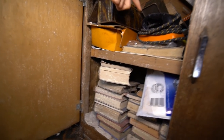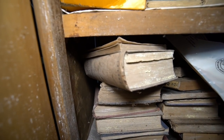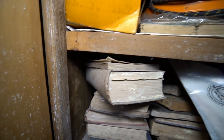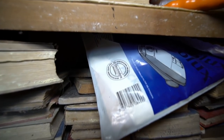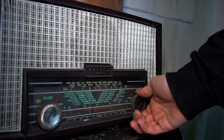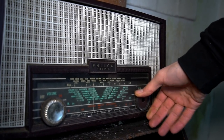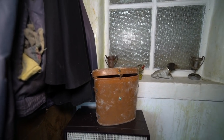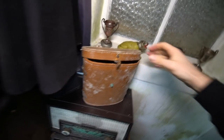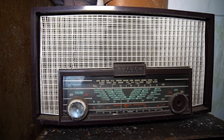Oh, the old books. Oh, look. Old iron. I can't see what books they are. Wild West novels. The radio. There's an old school radio here. I wonder what's in the case. Nothing but mould. That's a lovely radio light. And it's nice, isn't it? Philco Tropic.